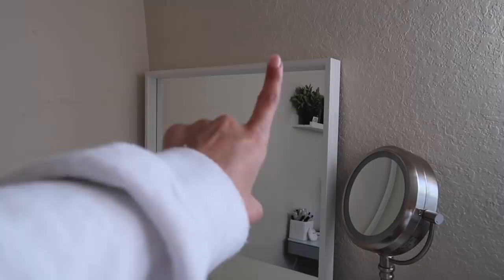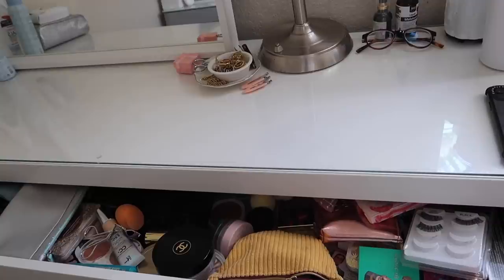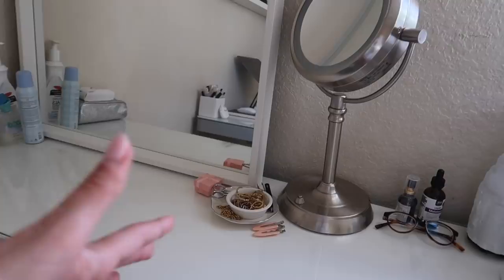And then here my room gets kind of a little messy again. But I have this mirror, which is also from IKEA, I think. And I have this vanity desk thing, which holds a lot of my makeup. I don't even want to open it. It just has so much makeup. This little vanity thing with the glass top is also from IKEA. I keep all my jewelry there. It's kind of messy. Don't know what to do with it.